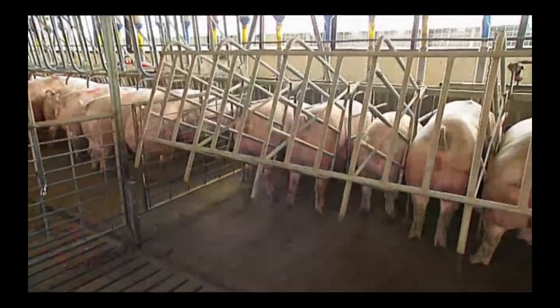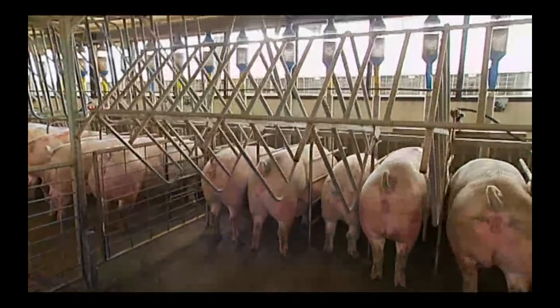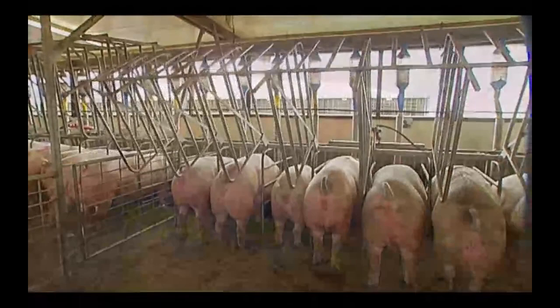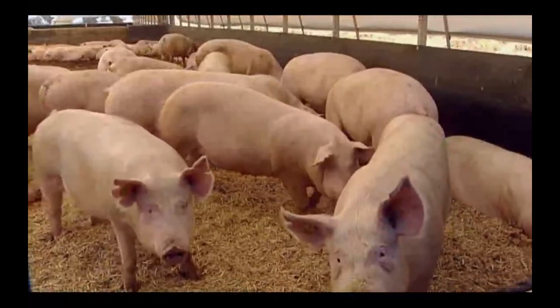At the end of 2010, industry took, I guess, a good hard look at what we do. We voluntarily decided to move away from sow stalls by 2017, and I'm very proud of what we've done.